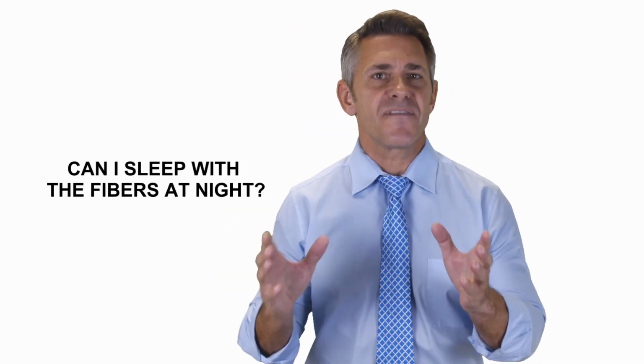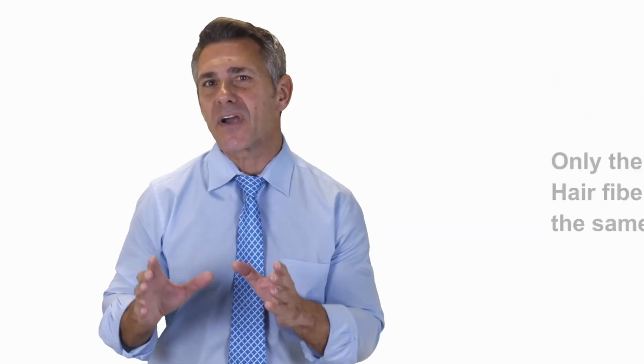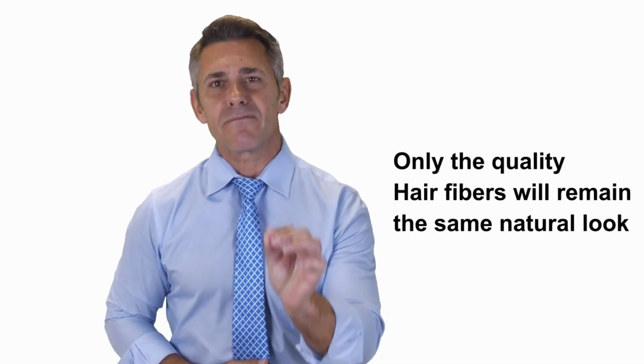Another common question is, can I sleep with the fibers at night? The answer is definitely yes, you can. But note that only quality hair fibers will keep the same natural look and won't change their texture after a night of sleep. Low-quality fibers will change their texture, so you'll need to apply them every day to maintain a natural look.